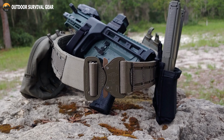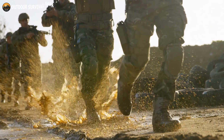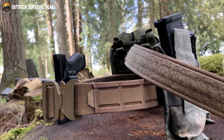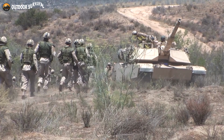The rugged belt features an Austrialpin buckle assembly, enabling quick attachment and detachment, while keeping it stable and secured to your pants during wear. The laser-cut laminate MOLLE provides a customizable platform for attaching a range of accessories, allowing for easy access to critical gear in the field.